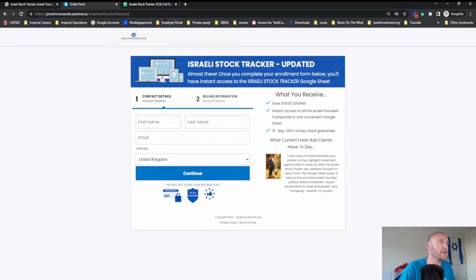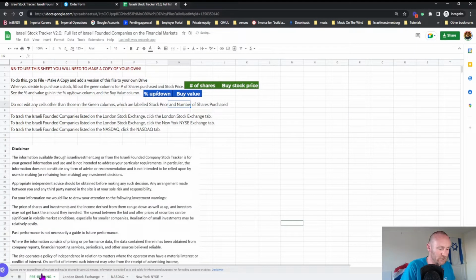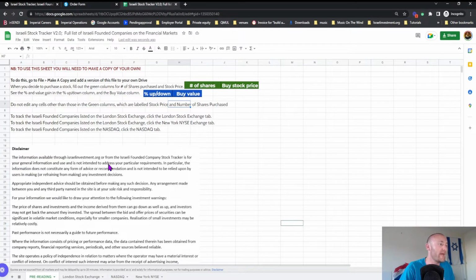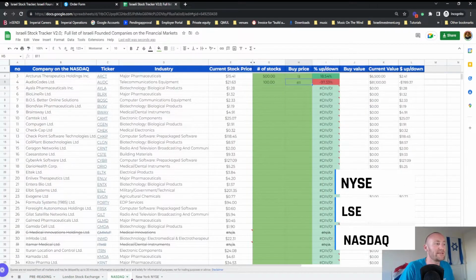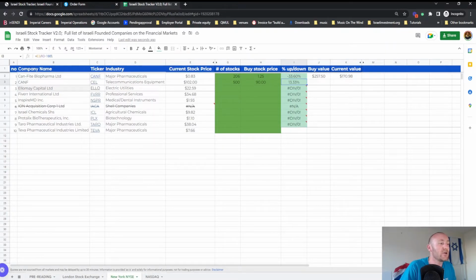Once you've made that purchase, you'll be taken to the stock tracker. The first page you'll be introduced to is this one, the pre-reading, where you'll be advised in the instructions to go through and click make a copy for your own copy there of the Israeli stock tracker. We've conveniently labeled or categorized each tab by market, that's by financial exchange. The first one, the London Stock Exchange, the second one, the Nasdaq, and the third one, the New York Stock Exchange. So you can change that as you wish.